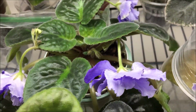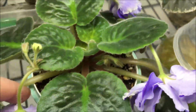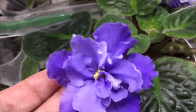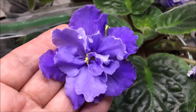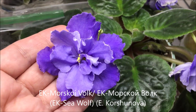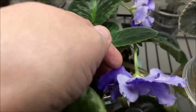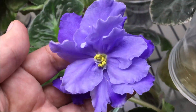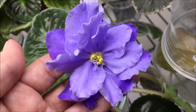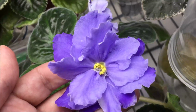Behind it is a Russian hybrid that is growing using a top watering method. So these are the first blooms, and the bloom stalks are not strong enough to support blooms of this size. It's a Russian hybrid by Elena Korshunova called EK Morskoy Volk, or EK Sea Wolf. And I will show you another plant also blooming at the end of the next shelf that is grown on a wick in the second blooming cycle, so you can see the difference.